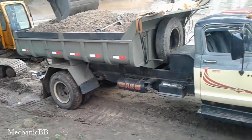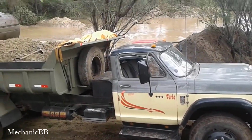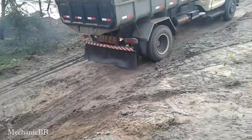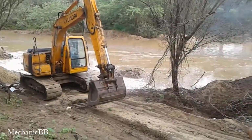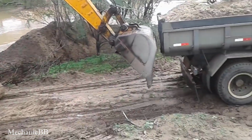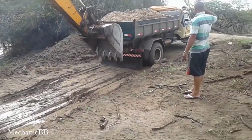The D60 truck with the Rockwell short differential with pneumatic reduction is considered an extremely powerful truck. It was being loaded with sand into the trunk. And with just a light push from the excavator, the D60 was given more momentum to climb this slope on its own.